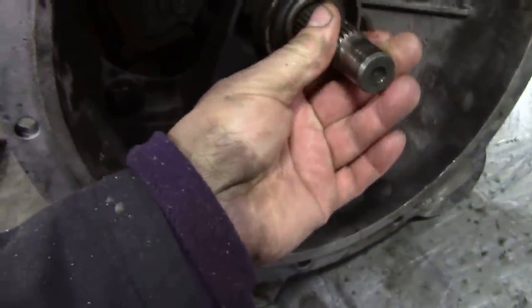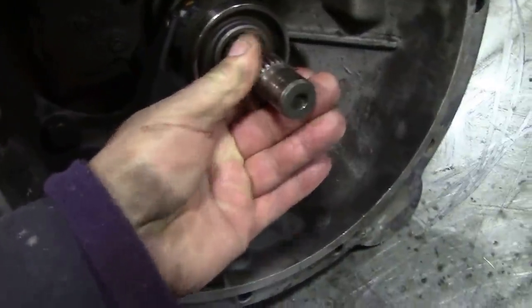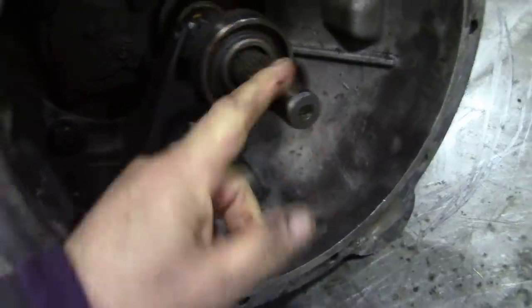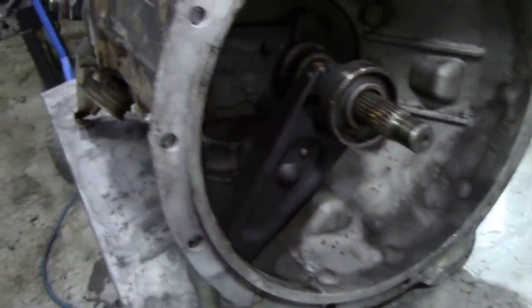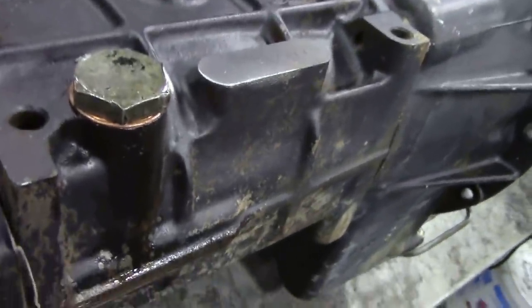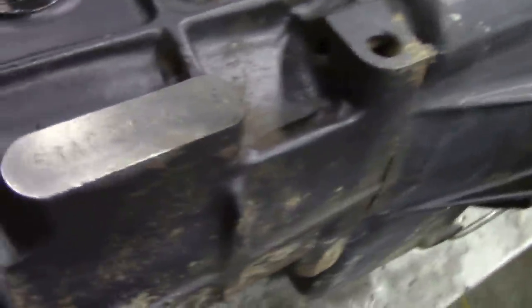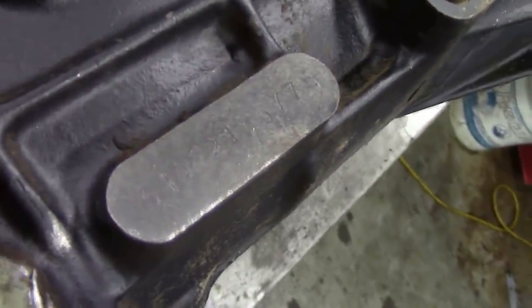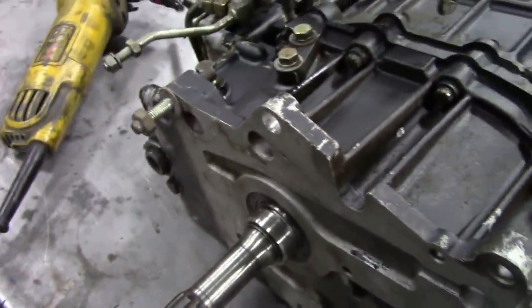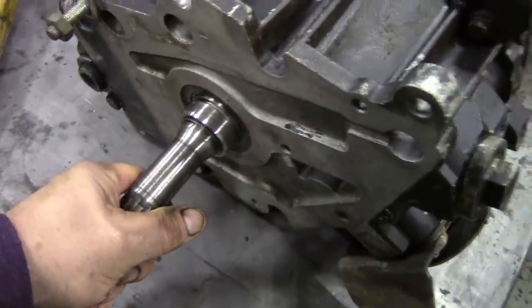Anyway, initially the shaft is nice. That's just the right amount of play on there. So I don't think there might be anything really too serious with it, because when we have a look at the back, this has been rebuilt before. I don't know if you can see the number on there. It's a 51A suffix E. I think we can see that. Which means it's a British military with a low first gear. Now, that's good. And like I say, I think this has been rebuilt before.